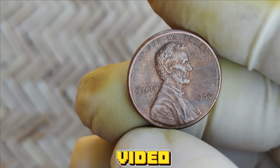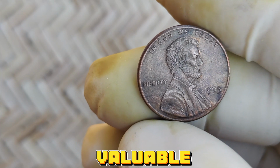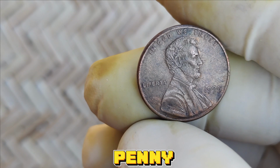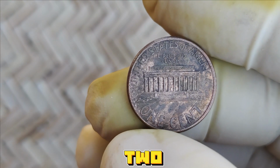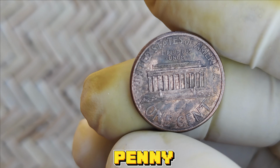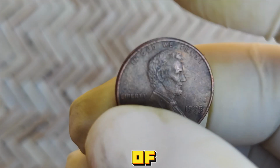Today, we're diving deep into one of the rarest and most valuable pennies ever discovered, the legendary 1995 Ultra Lincoln penny. This tiny 1-cent piece could be worth an astonishing $2.70 million. That's right, a single penny worth more than a luxury mansion, a Ferrari collection, or a lifetime of vacations.